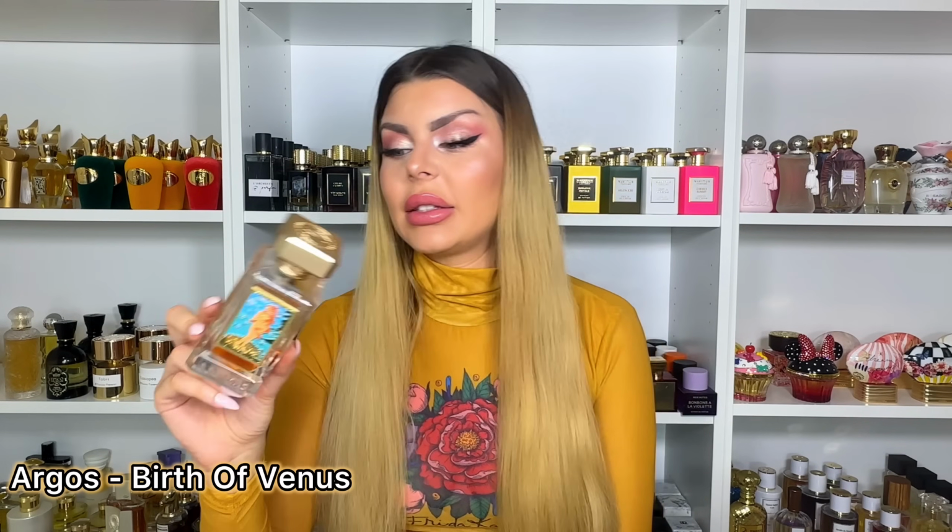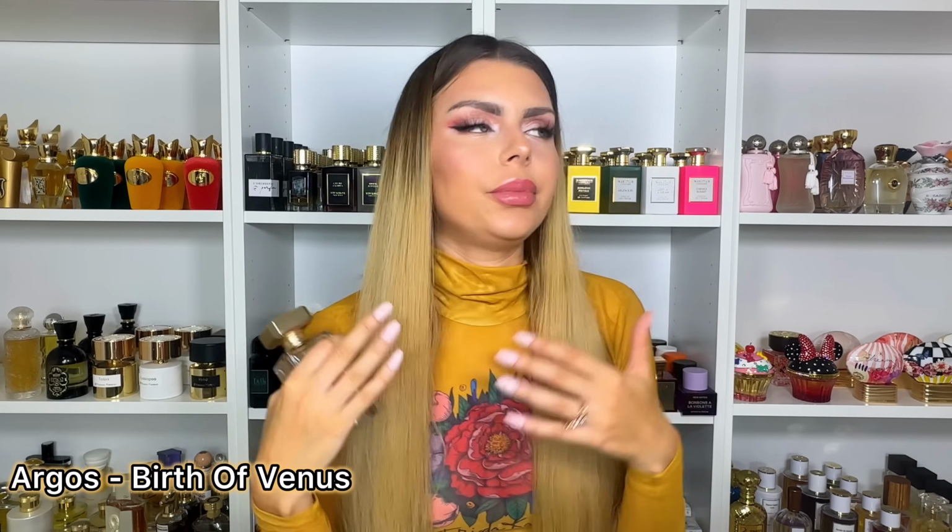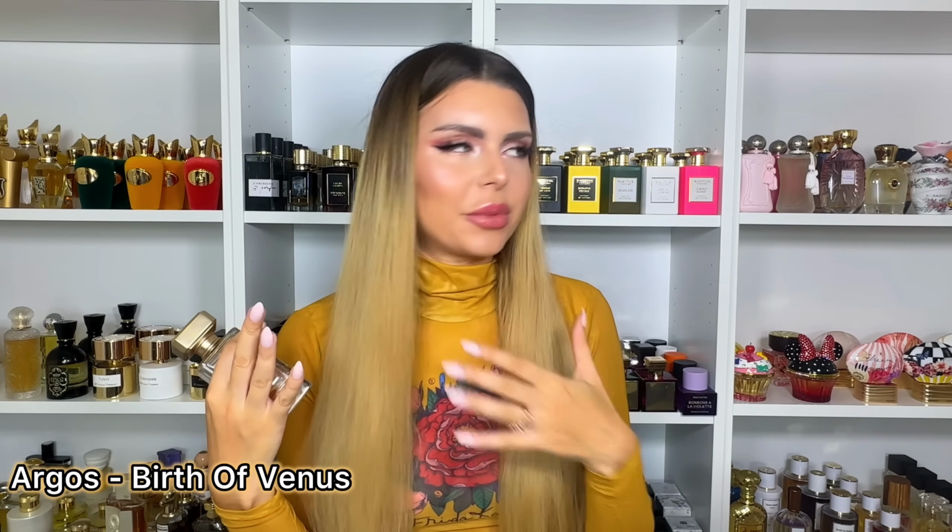But Berto Venus so far is my absolute favorite. It's the most feminine one out of all of them. I mean, I didn't test every single one of them. I don't have every single one of them. But from what I tested, this one is so complex but so easy to wear at the same time. It has this raspberry, but it's definitely a fruity floral, but done right.